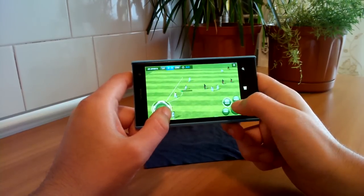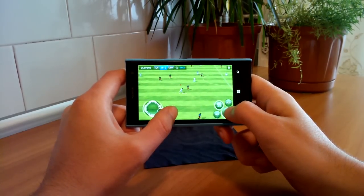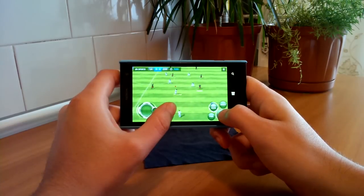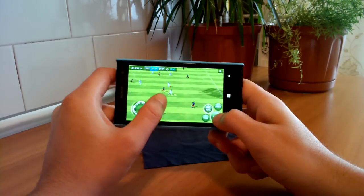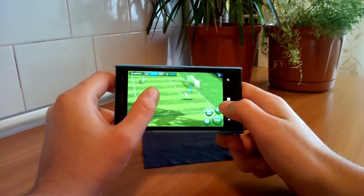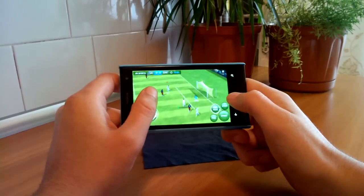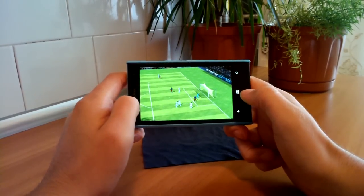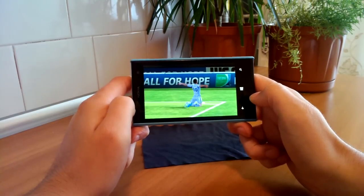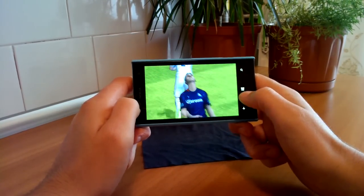I usually install the same games. My favorite one is FIFA, because I enjoy playing this game, and also Asphalt. So these are my two biggest titles. And finally, I scored the goal. So as you can see, gameplay is very good, frame rate the same.